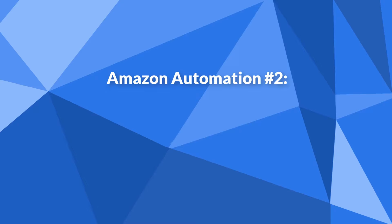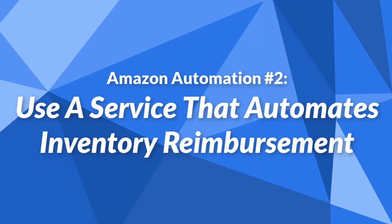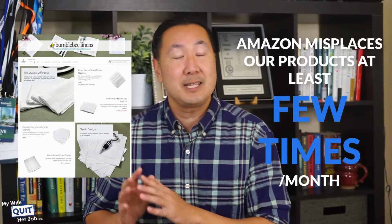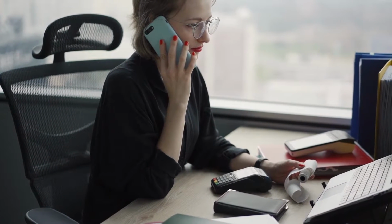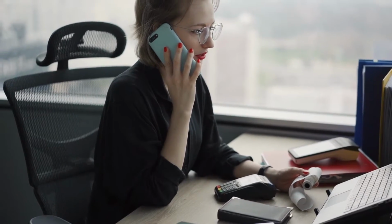Amazon automation number 2. Use a service that automates inventory reimbursement. Now, when you use FBA, Amazon loses your inventory more often than you would expect. And for our e-commerce business, Amazon misplaces our products at least a couple of times every month. But the problem is that Amazon will never openly admit that it has lost your inventory, nor will it automatically reimburse you for it. Instead, you have to reach out to Amazon, show proof of the inventory discrepancy, and only then will they refund you for the number of units lost. And as you can imagine, this process is extremely tedious, and it's just not a good use of your time.